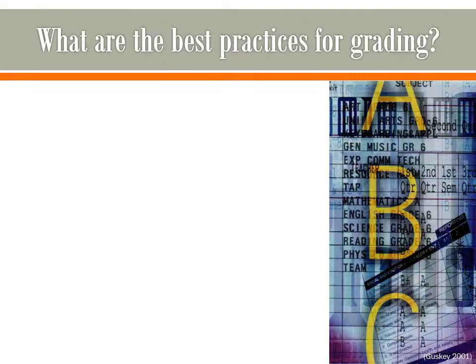This is something that Professor Guskey, as I mentioned before, was very much into. He is coming up with 4 key things that he considers to be best practices, and really I agree. He's looking at this in criterion reference standards. Simply put, we're not doing the bell-shaped curve anymore. We are tying this directly to mastery of content.